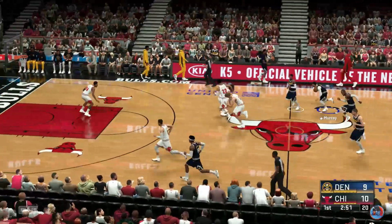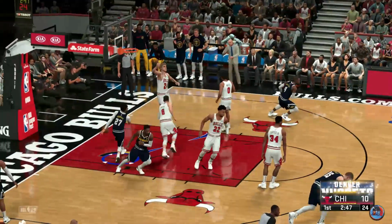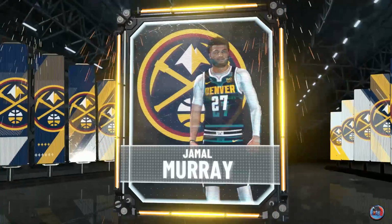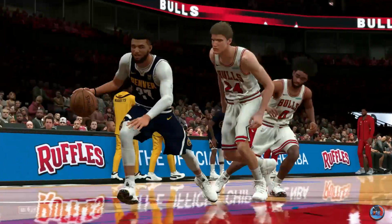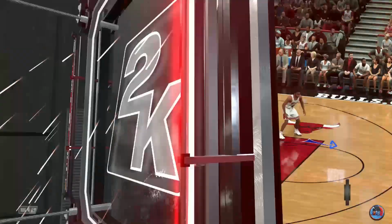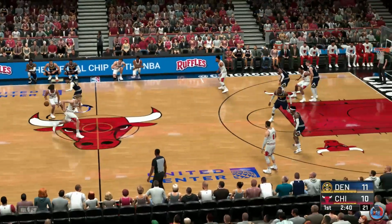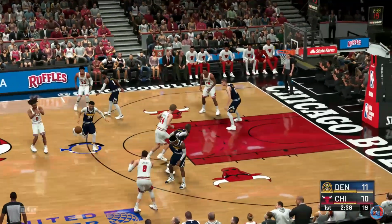Nuggets have gotten 4 of 6 field goal attempts to drop in the first quarter. Here's Murray, and it's Murray with the jam. And the amazing athleticism of Murray just taking off towards the rim for the jam. And we're approaching about 3.5 minutes played in the first quarter. Outside, LaVine.